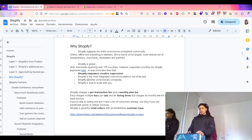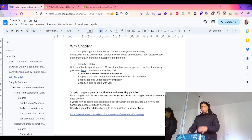And also look at this. Shopify charges per transaction fees and monthly plan fees. So this is their business model. Whereas Etsy charges multiple fees per sale and for listing items. So if you are new to selling and don't have a list of customers already, use Etsy if you sell handmade goods or artisan service. Shopify is great for retail sellers with an established customer base.